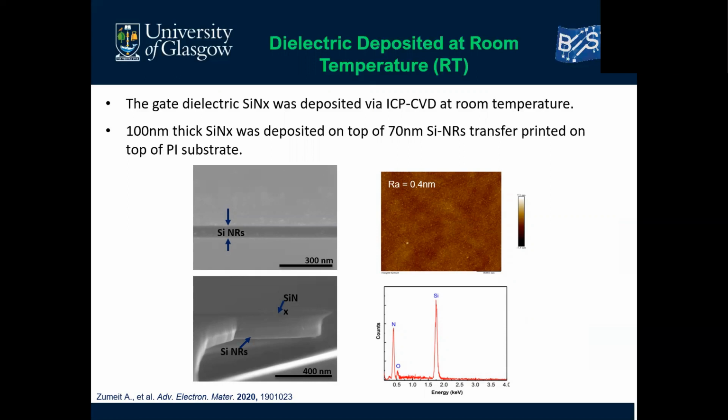So in this regard, the silicon nitride dielectric film was found to be uniform across the nanoribbon thickness, with good surface adhesion. The surface roughness of the silicon nitride was analyzed by atomic force microscopy, and the dielectric film was observed to be smooth and also to have high stoichiometry, close to the stoichiometry of ideal silicon nitride, which is good enough for a dielectric deposited at room temperature.